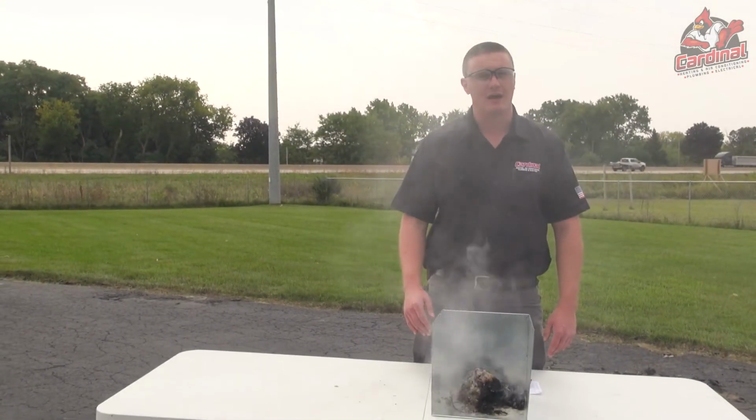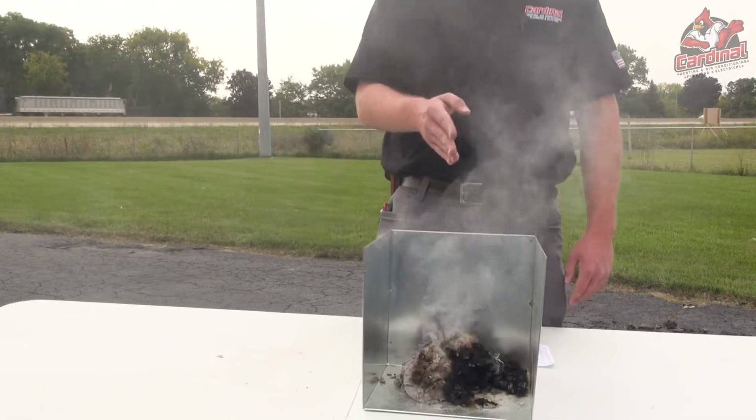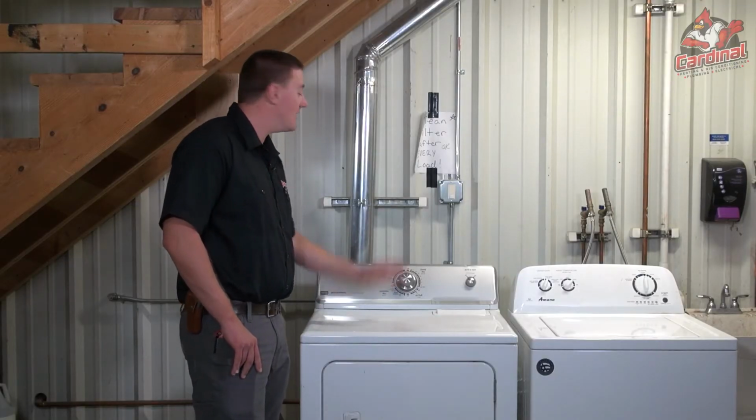Lint is a very flammable material, and according to the U.S. Fire Administration, there are 2,900 house fires caused every year from a dryer. 27% of those fires are caused from a clog in your dryer vent. On average, you should be cleaning your dryer vent every 6 months.